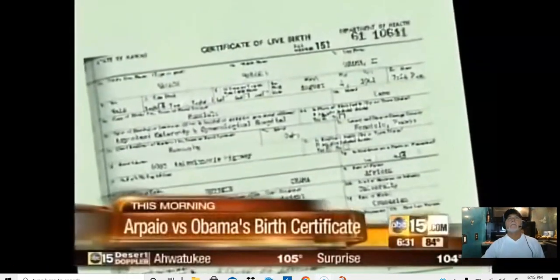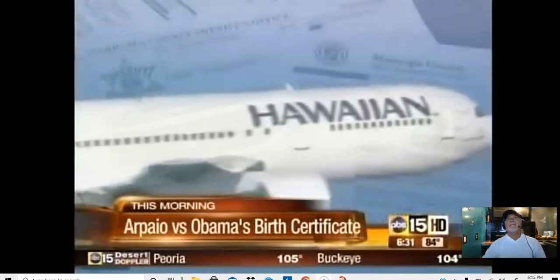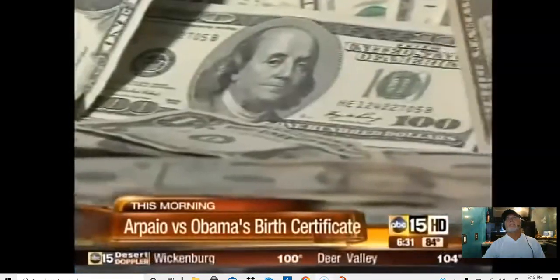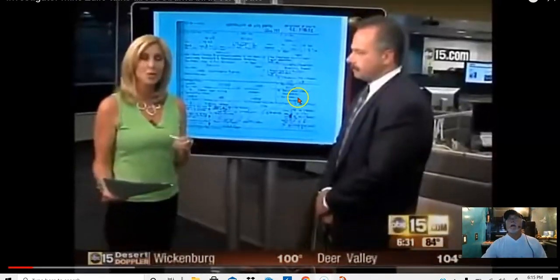Thanks, Brandon. Well, love it or hate it, Sheriff Joe Arpaio takes aim at President Obama, claiming he has proof now that the president's birth certificate is a fraud. It's a story making headlines nationally. But what about this birth certificate? Is it real? Is it fake? What's suspicious about it? With us.